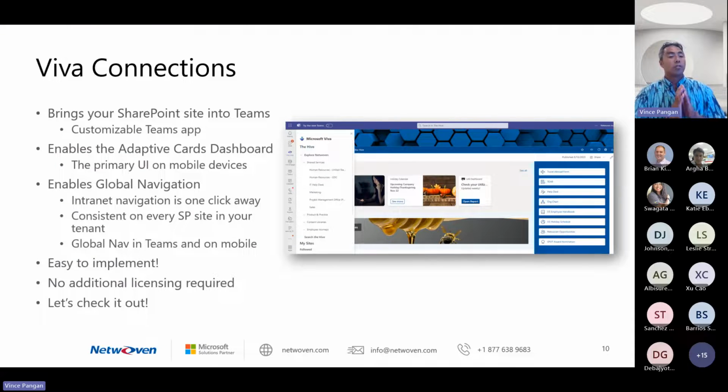The first thing we're going to start with, and I think, Ryan, you're going to throw a poll up about this, is Viva Connections. Now, the whole Viva Suite thing is very confusing for a lot of people. Is it something that requires additional licensing? What exactly does it do? Is this something that we need?